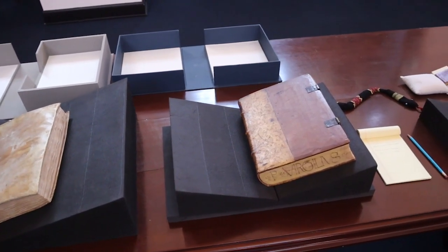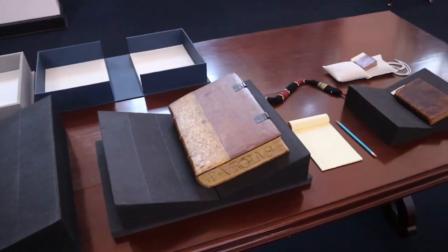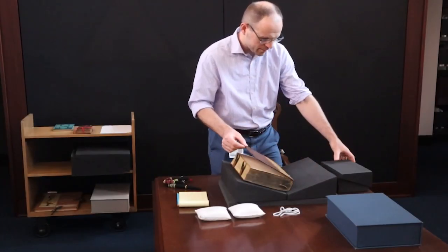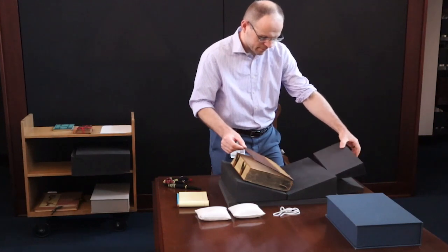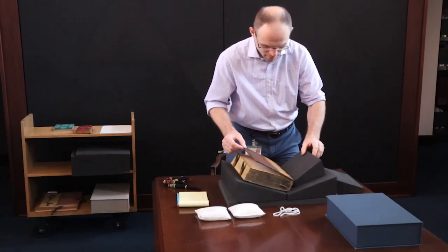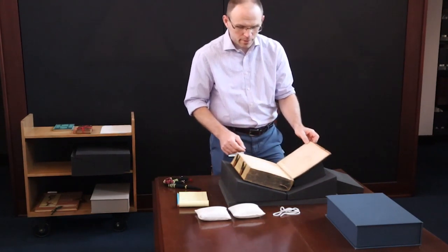Cradles are made to support a book at the angle that it wants to open. Make sure that you choose a cradle the same size or a little bit larger than the book that you're working with. Add or remove wedges on each side to keep the spine and covers supported. And don't open a book past the point where you feel resistance from the pages.